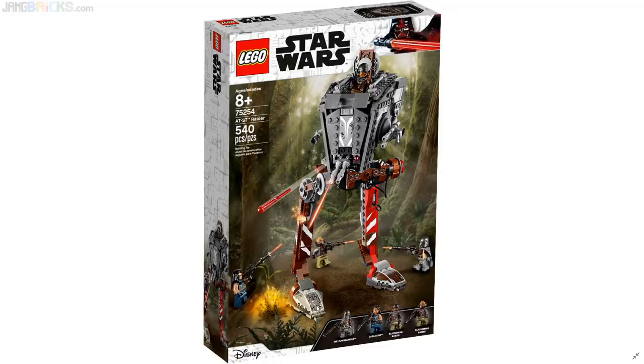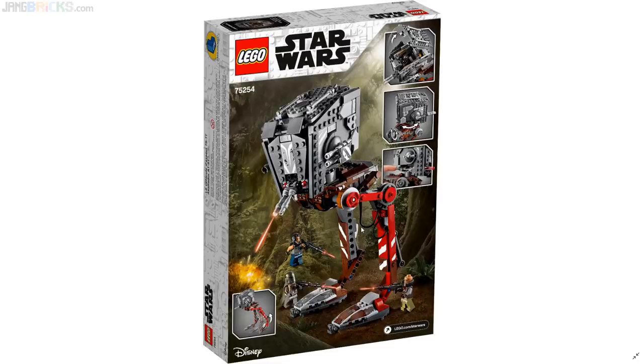AT-ST Raider. So this is for The Mandalorian. Cool. That looks like a pretty tall AT-ST. Is it taller than they usually are? I feel like the upper or middle legs, are they middle legs or are they lower legs? The most vertical part of them, that looks taller than usual. I'm just not looking at it in comparison to others. 540 pieces for this one, and it goes for $50. Price to part ratio is great. The price to volume of stuff ratio may be okay.